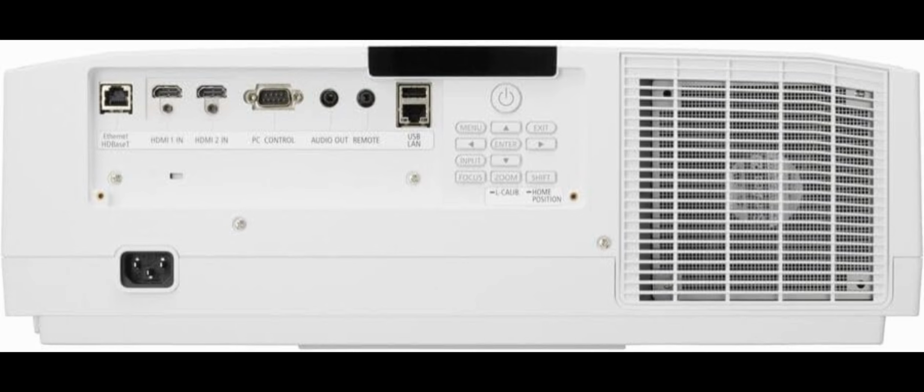As for connectivity, you're covered. HDMI, DisplayPort, HDBaseT, USB, and LAN are all there. There's also full control support for integration with Crestron and other enterprise AV systems. And yeah, this thing supports 4K input downscaled to WUXGA, so your high-res content still looks sharp and scaled properly, with no aliasing or mushiness.